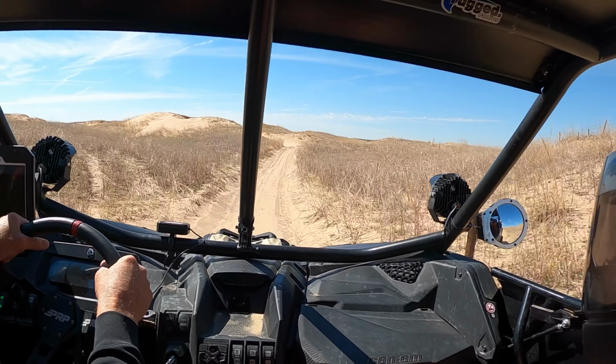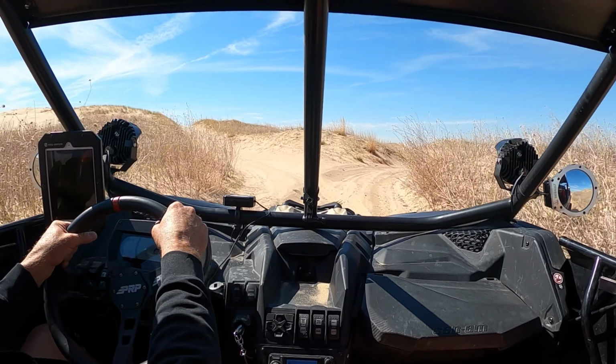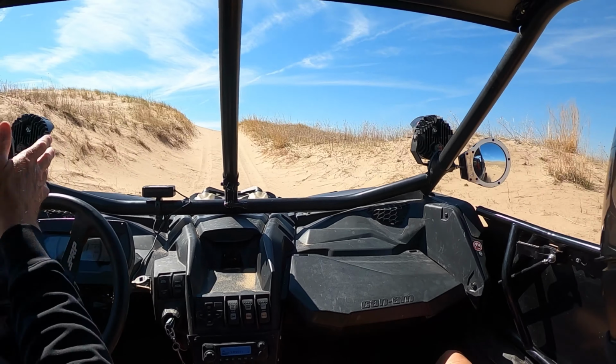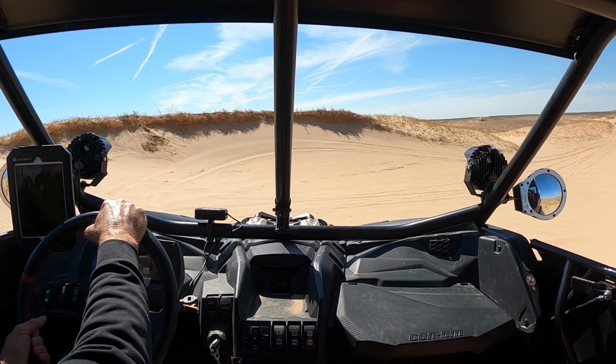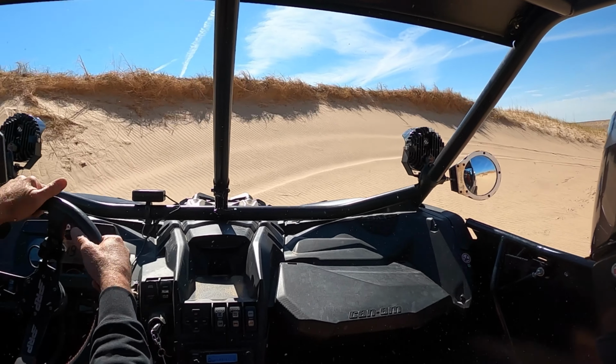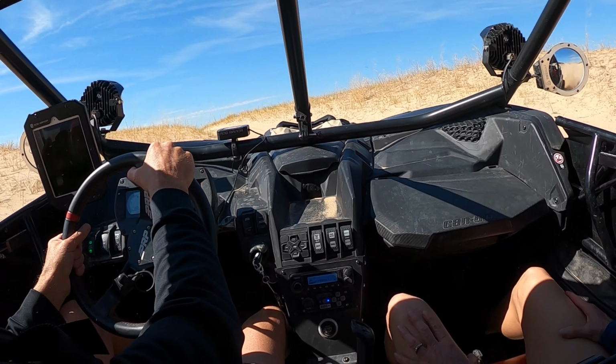But if you're looking for a big set of dunes to carve and bowls to cruise on, this isn't really your spot. Mostly just kind of cool trails and little spots like this where you can kind of rip around the corner.